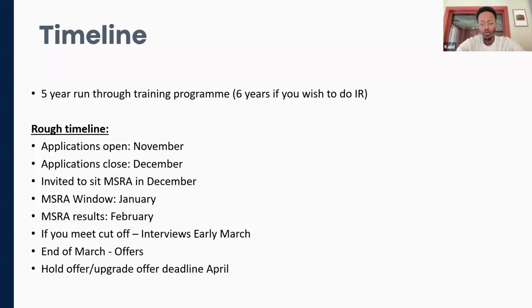A rough timeline for the applications. Firstly, you apply on Oriel, and the applications open in early November and they close at the start of December. Around mid-December, they send out invites for you to book your exam slot, and the window to take the exam is in January. Results are released in February, and if you meet the cutoff, you get invited for interview, which happens in early March. And at the end of March, offers are released.